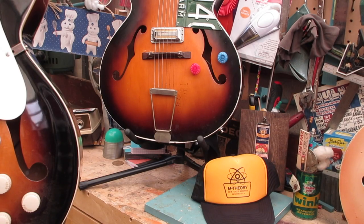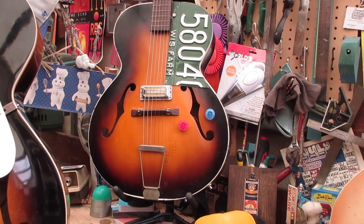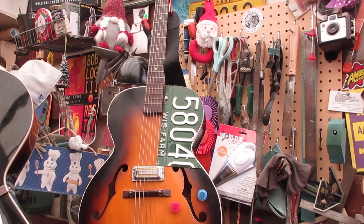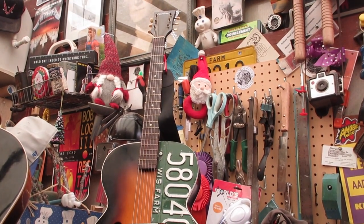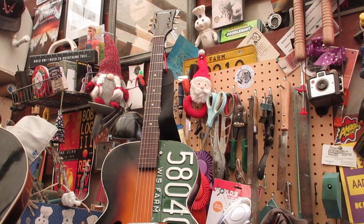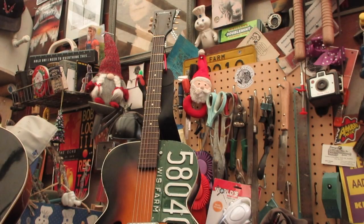Okay, the first Archtop I ever bought, I bought about 3 or 4 years ago out of Arkansas on eBay. I didn't know anything about these things. I didn't know the stuff that I was telling you about in the Buyer's Guide to Cheap Archtops, right up there, right about now. Anyway, this was it.